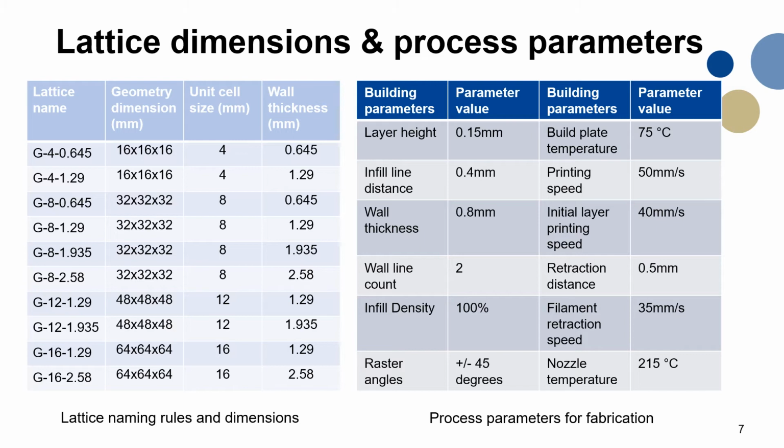And this is the process parameters for the printer. We have some trials and errors here. Finally, we determined to use this process parameter because it produced the best quality lattice, at least visually. For the layer height, we chose 0.15 in this case. And for the retraction distance and the filament, we have 0.5 millimeter and 35 millimeter per second. In this case, we have tested to make sure there was no stringing issue between the lines of the printing.